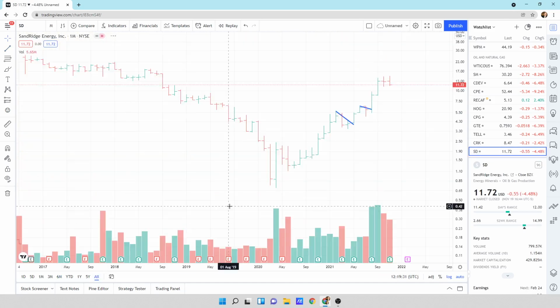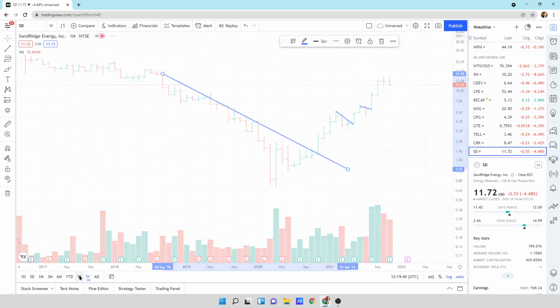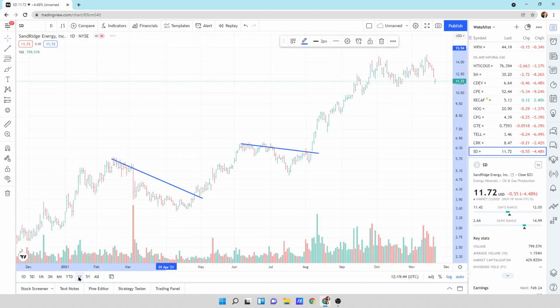Sandridge. It's a big old pattern. Kind of have a broken downtrend line there. Coming on up. Let's zoom in. You can see these little patterns there. Zoom in. Looking at it here, could be almost like a double top and reversal. Maybe.